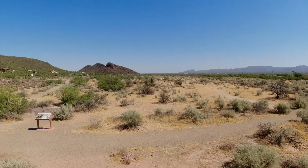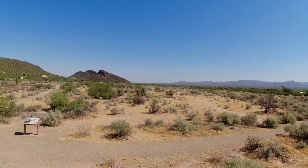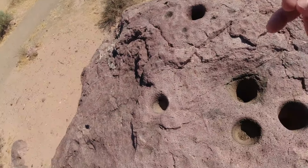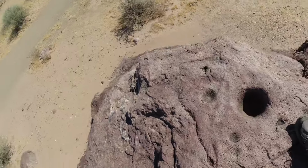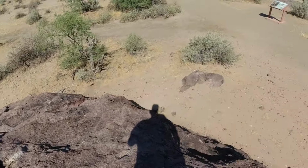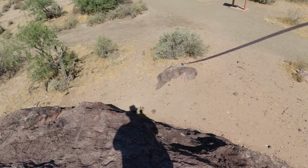About a half a mile that way is the El Rio Preserve abandoned frisbee golf course, and there's another gigantic rock like this that has even more mortars that I will go look at here in a little bit. That one is huge down there. I'm going to go down there and measure that one.